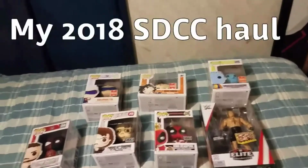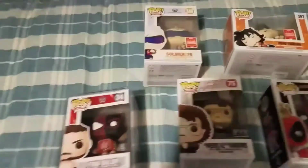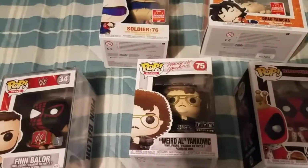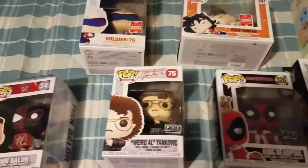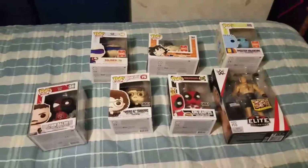Just a small recap of today's haul. We got three SDCC pops right here. Got the Soldier 76 with the Cookout 3s. The Dead Yantra, which is up for trade. My man Skeeter. We also got this even more customized Finn Balor, the FYE exclusive Weird Al, I'm Fat, King Deadpool FYE exclusive, and Elite Collection Series 55 Brock Lesnar. Not too bad of a day, people. We finally got some SDCC stuff. That's over with now. And now we can turn our focus toward NYCC.